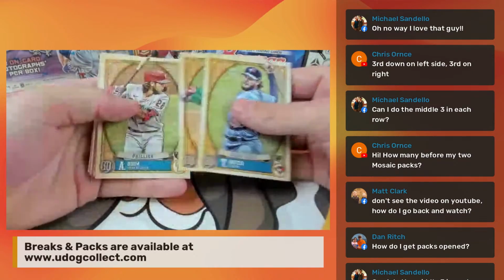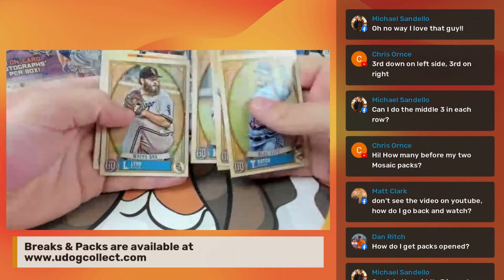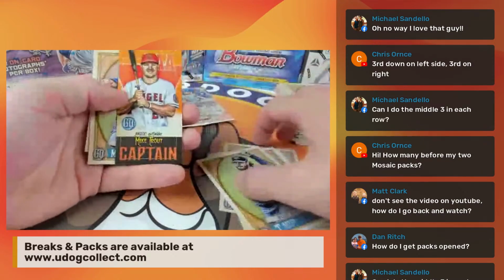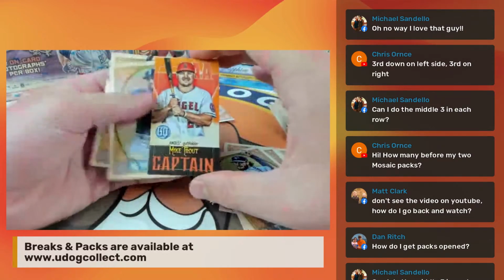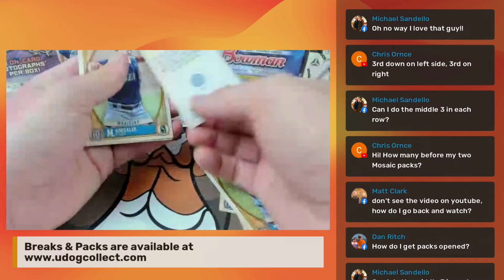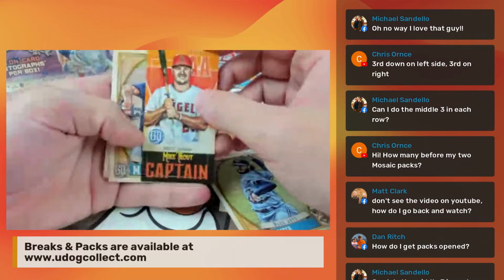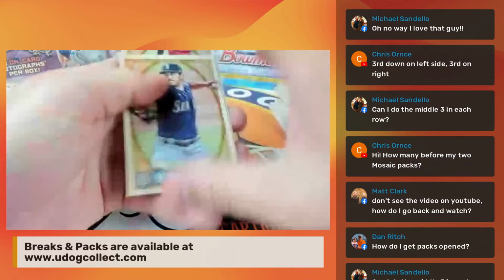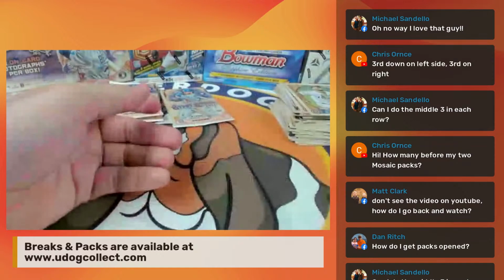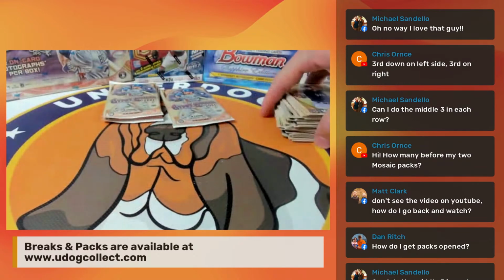Hatch, Chapman, Alec Bohm, Bubich, Lynn. Ooh, I love these thin cards. This is a Mike Trout Captain card. Mike Trout Captain. Very, very sweet card to get. Congrats on that, Sandeo. Gonzalez and a Joe Adell to close out that pack. 3 packs to go. He's hit the first auto in the box. Will he get the second?